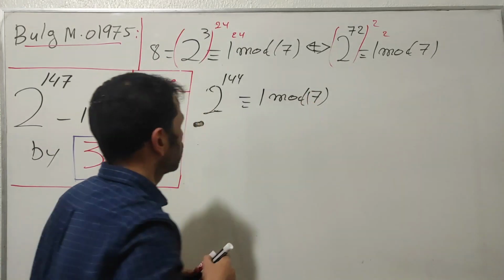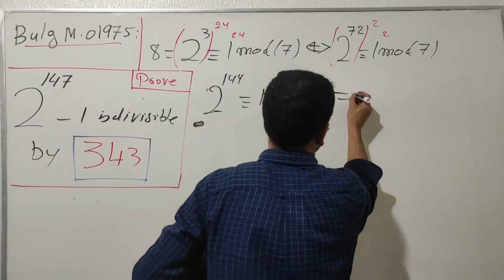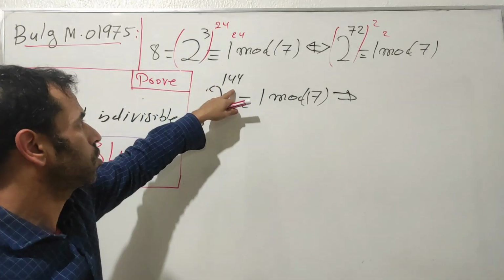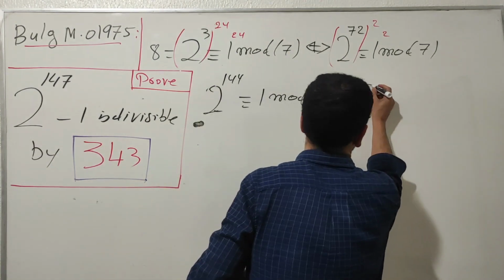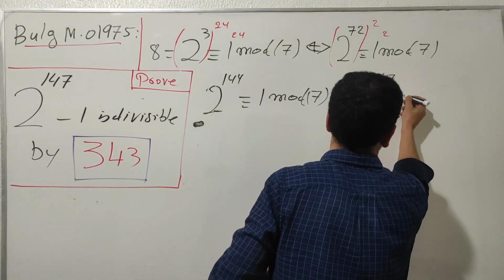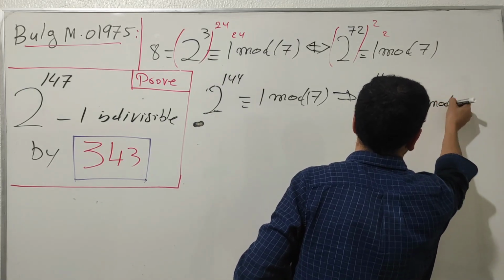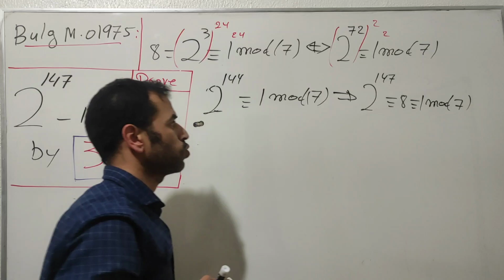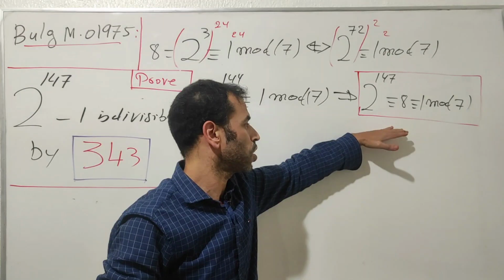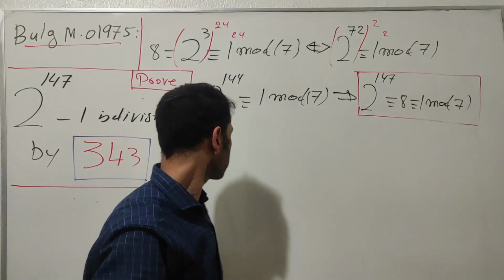Then multiplying both sides by 8. If I'm going to do that, I will have 2^3 multiplied by this one, which is going to give us 2^147, which is congruent to 8, which is congruent to 1 mod 7, because 8 is 1 more than 7. Okay. Then I'm going to save this one for later as an original statement.